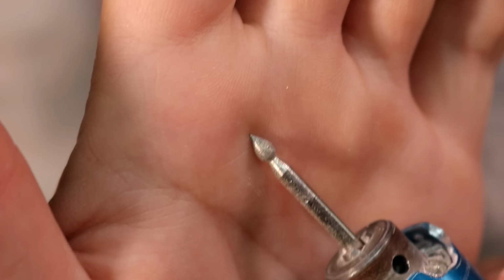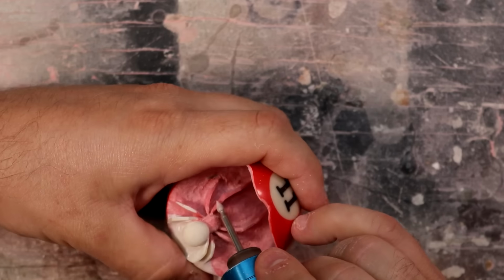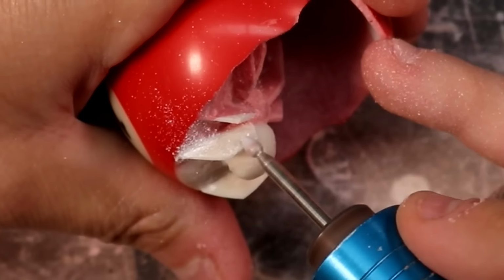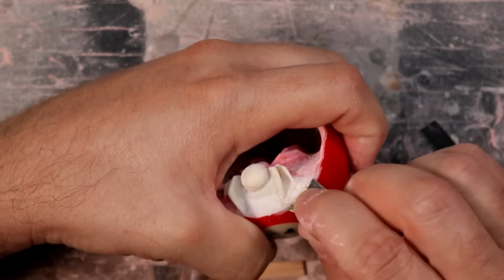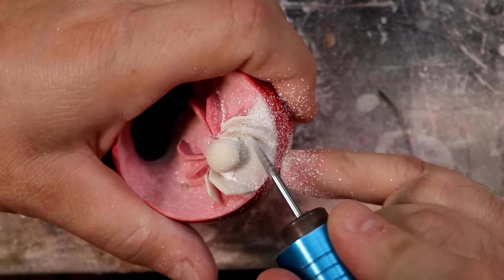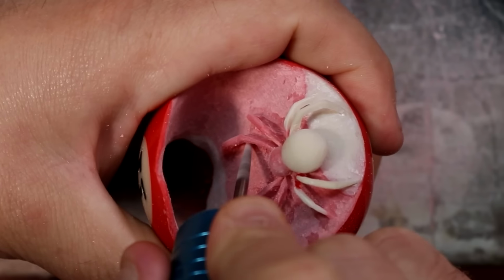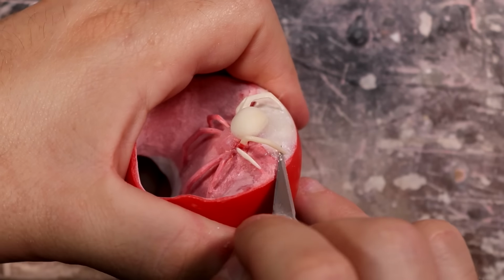Now I'm using this teardrop-shaped diamond burr to not only shape the spider, but also kind of use it as a sandpaper. I then switch out my bits to then start piercing through under the legs. That's why it's important to go ahead and get the upper side done first. That way you have a way less chance of breaking the legs while you're carving.